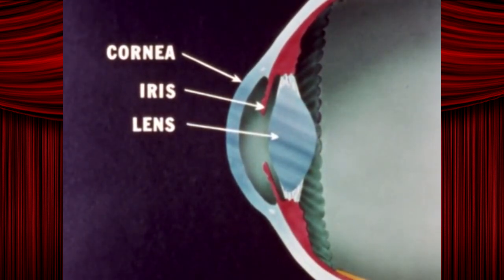The rounded cornea lies in front of the iris. The convex lens lies behind the iris.